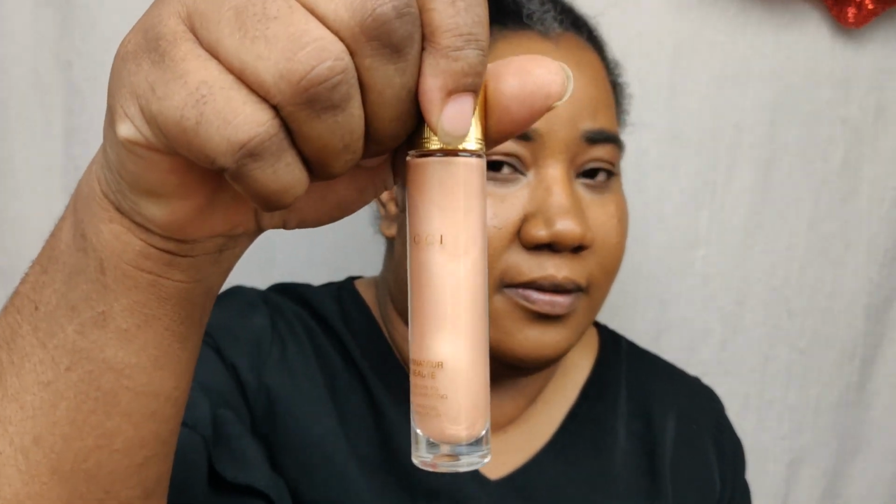So this is what the Gucci highlighter looks like. It's called the Illuminateur de Beauty. Looks like that in the box. Looks like this out of the box. Very, very pretty. Just very kind of chic. I'm a fan, and this is what it looks like on my face. I like it.